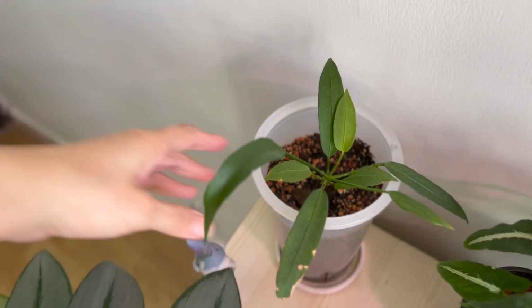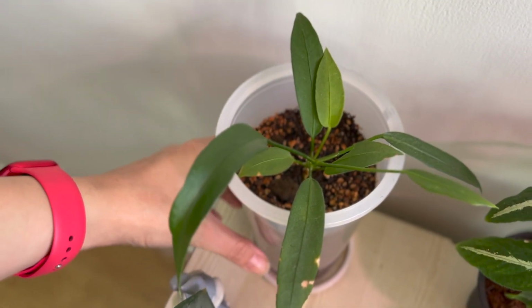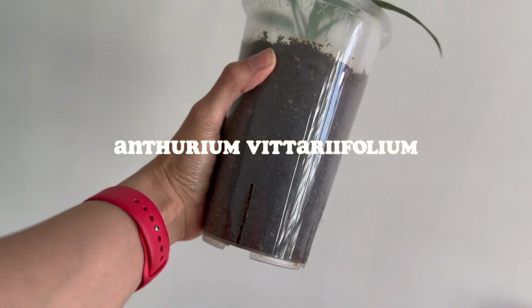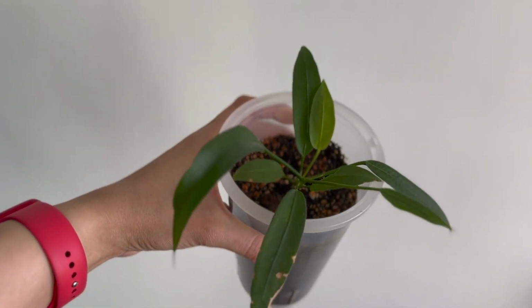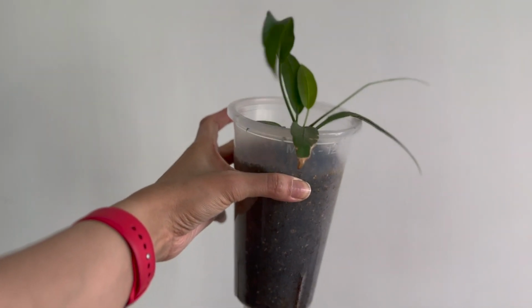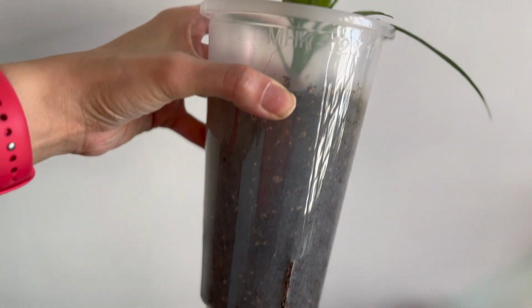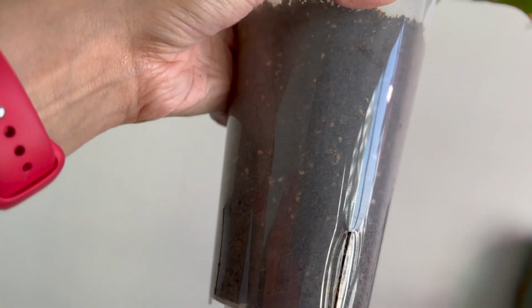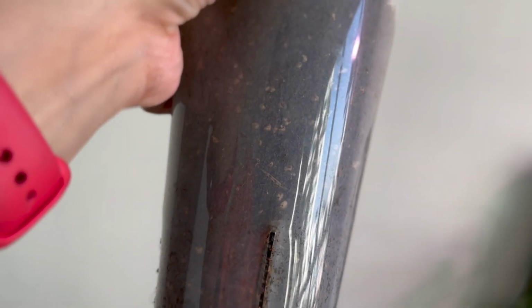Now the second one is a very amazing plant. Oh, excuse the Bugs Bunny here, it always keeps falling. So here is my Anthurium Vittariifolium. I have used one of these tall clear containers which really work well for anthuriums, which love to be on a height. The Vittariifolium and Paraiso love to be on a particular height. So this pot really helps me create that height for the plant. I can't really see any roots on this. I used to in the beginning. Here there's some roots on this side, but I'm really not sure. But it's pushed out a lot of new leaves.